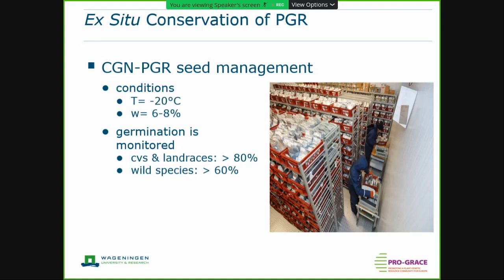Now, you'll see the first slide of CGN PGR. That's my gene bank. Just to illustrate what I said before, this is such a seed collection. We've got lots of racks with bags of seeds stored at -20. All those seeds were dried before that to a level of 6 to 8% moisture content.